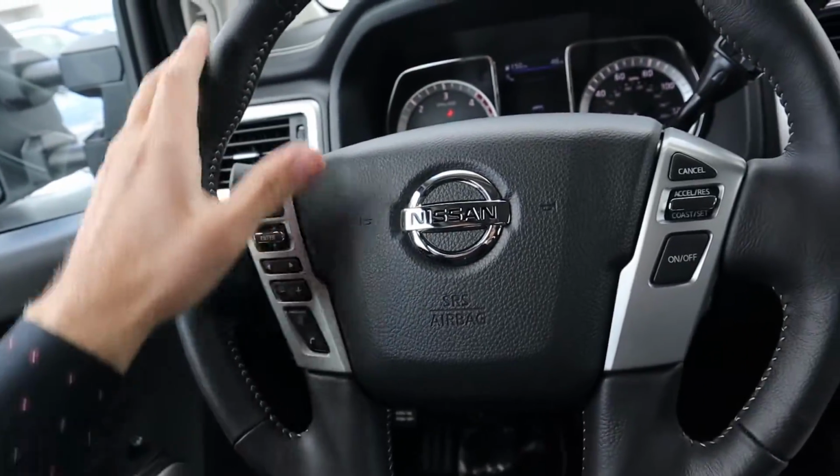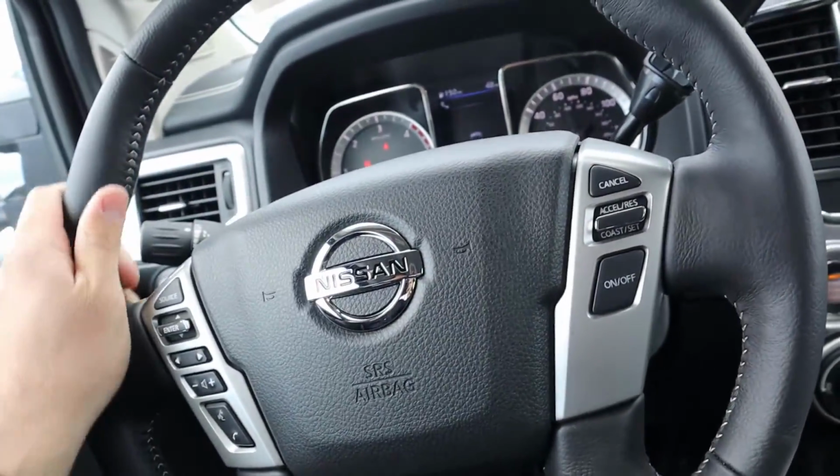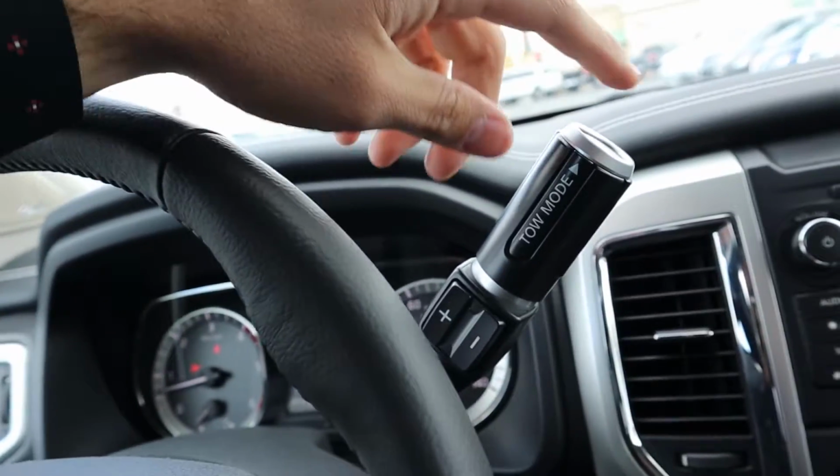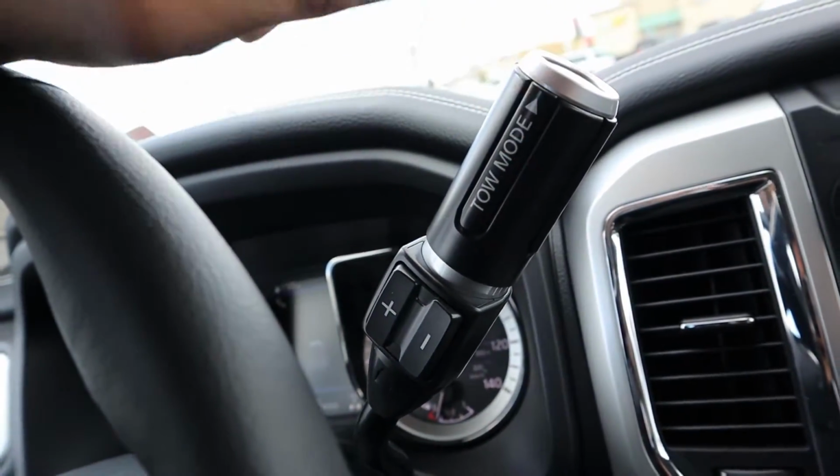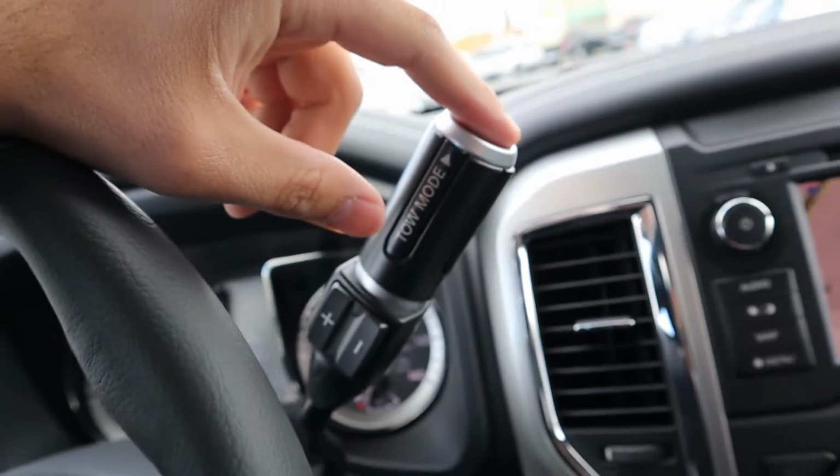I like the design of the steering wheel, and it's actually really comfortable to have your hands in. And then next to the steering wheel, we can actually mention the shifter. It is a column shifter. You can shift the gears yourself if you want, and then you can see you can press that to go into a tow mode if you need to.